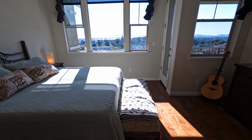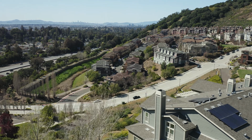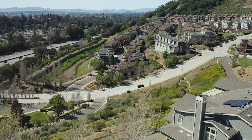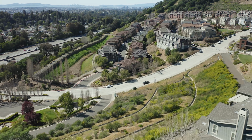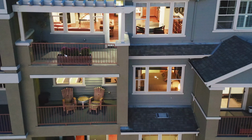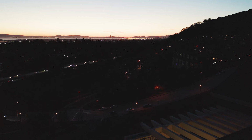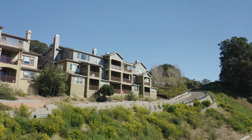Every day when you wake up and go to bed, you are gonna be greeted with this picturesque view of the San Francisco Bay. It's like living in a postcard every day of your life. And the best thing about this panoramic view is that every day is a different view depending on the weather. You'll never get bored.